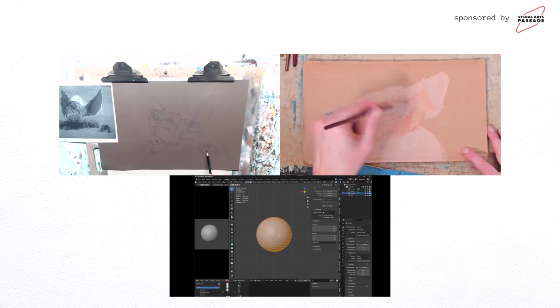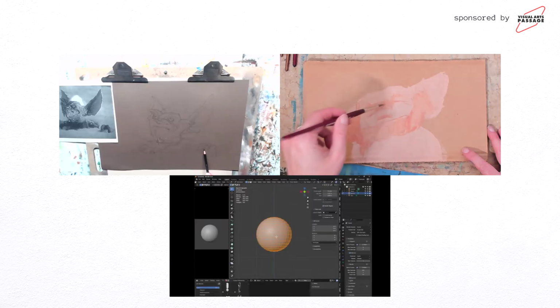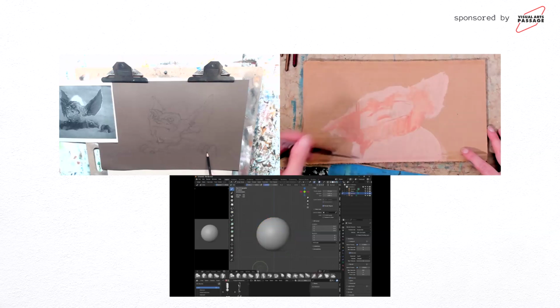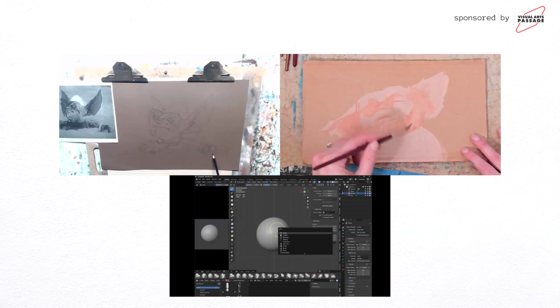Right, blend modes. Yeah, like soft light, hard light. I don't know what any of them do. I just click through them until I'm like, yeah, that one works. Which is probably not good. I don't know, I think it's great. I don't think you should change.